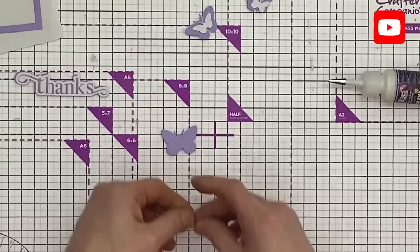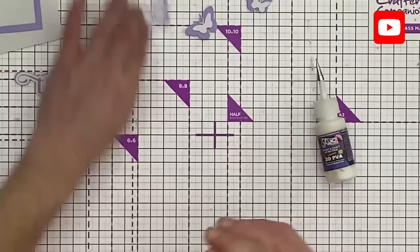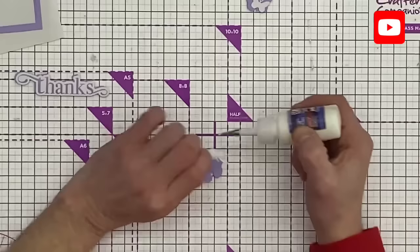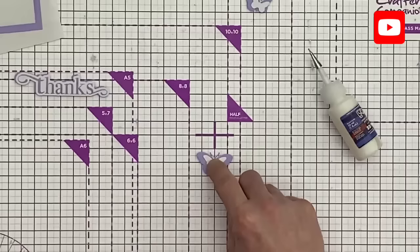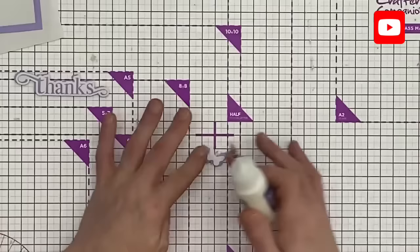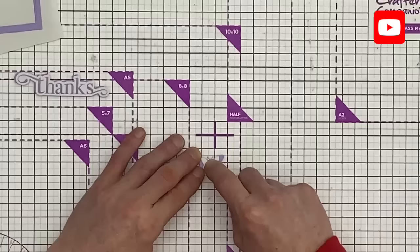And then I'm going to go in just with a dot, just on the back of the body. And then I'm going to press flat, because then once that's fully dried, which won't take long, I can then pull the wings up. I'm going to do the same with this next one, just on the back of the body, just there, and press. And then I'm going to do the same on this last one, and then we're going to press. And that is us pretty much ready to make our card.